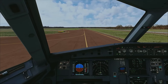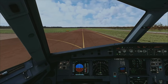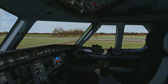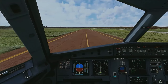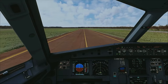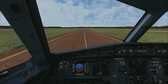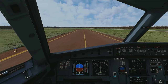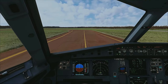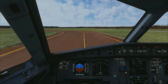Passing 3,000 feet for 9,000. November 5716, Mike Matter, turn left heading 050 degrees, climb flight level 110. Left 050 degrees, climb 110 to Vermilion, Mike. Runway 983 November, ready for taxi. Ryanair 983 November, taxi Foxtrot Inner, Mike 1, hold short of runway 16. Foxtrot Inner, Mike 1, hold short 16, 983 November. Ryanair 27XX Charlie, taxi Foxtrot Inner, Mike 1, hold short of runway 16. Foxtrot Inner, Mike 1, hold short 16, 27XX Charlie.